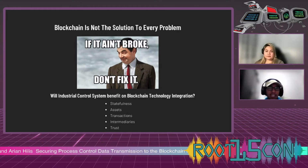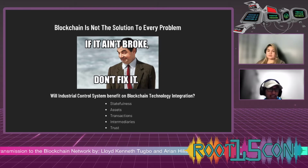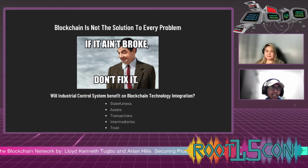Intermediaries. Does removing intermediaries result in reduced costs, be it in time or in resources for ICS? And finally, trust. Are there multiple parties involved, or are there parties which are untrusted for ICS? These are the general considerations that you need to check before considering the technology. And all of these general considerations are present in ICS. Thus, there's a benefit in using blockchain in ICS.